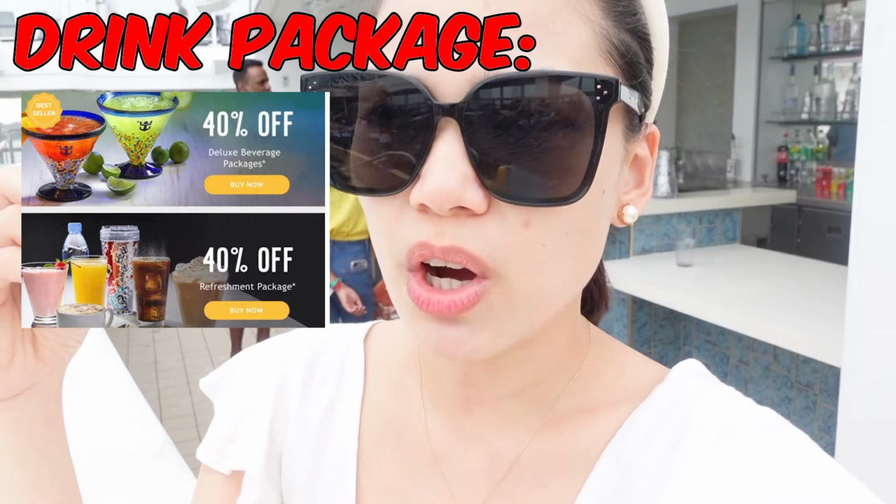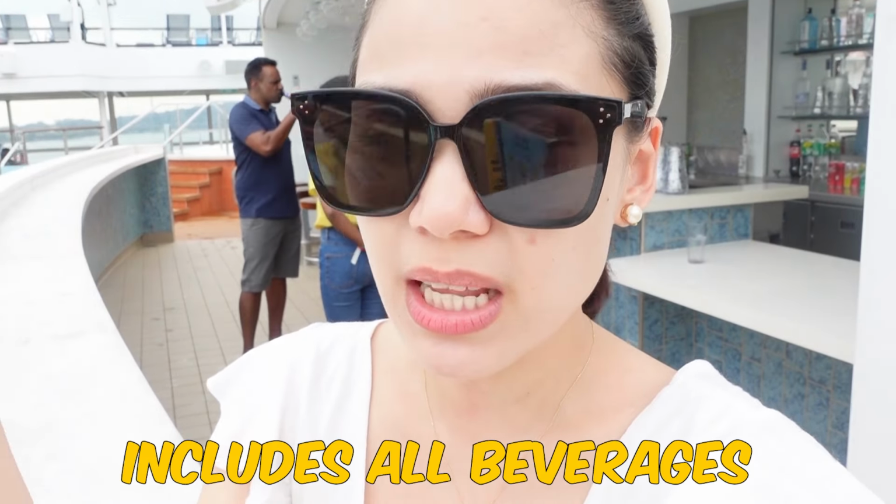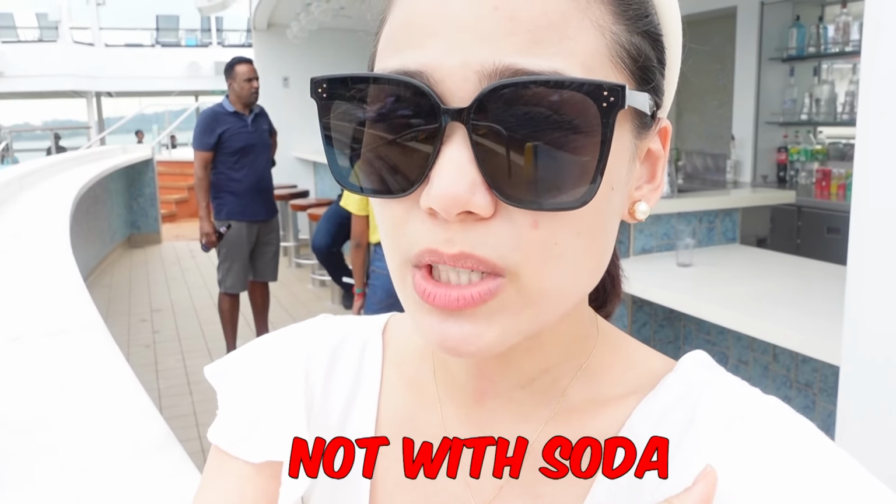Alright, so the top one cruise hack that I would like to share with you that I think would be very useful is about the drinks. Okay, I get this very often. So you have a choice to get a drink package which costs around $40 a day, and that includes alcoholic drinks. Now if you don't drink beer or any alcoholic drinks, then I think that's unnecessary, because in the dining room, in Windjammer, and in the bars, you can actually get water, iced tea and lemonade. They can also serve you with that, but not with soda.